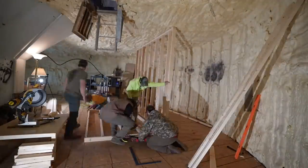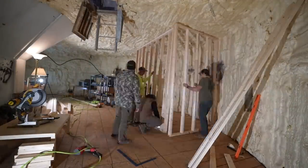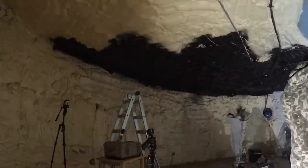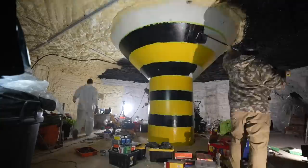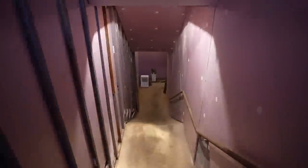a bathroom. We're going to put in a shower, a toilet, a sink. We're also going to build a full kitchen with an island and cooktop. We got to paint the entire thing. We got to put floor in the entire thing. It's going to be a massive undertaking, but at the end of this project, we should have a fully livable underground house that is nuke proof. We'll see you guys down there.